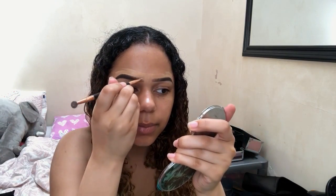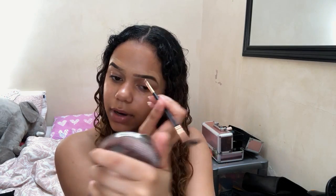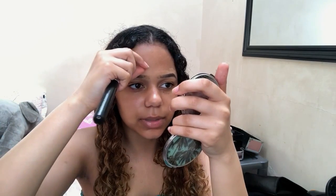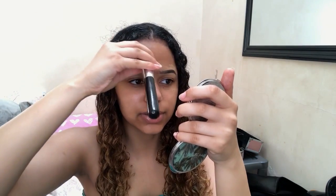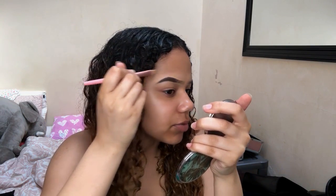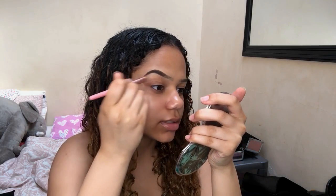And I also take a bit of the concealer and put it at the front of my brows. Then I'm going to take this brush. I use this to blend my foundation, but since it's bigger, it will help with the amount of concealer I have on top, because I usually put a bit more on the top. I don't know why. So I'm taking the same brush to blend in the concealer just to make it really sharp around the edges.